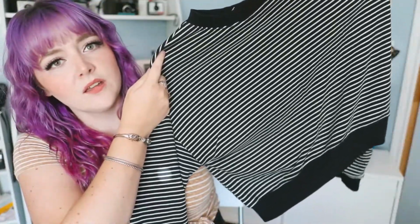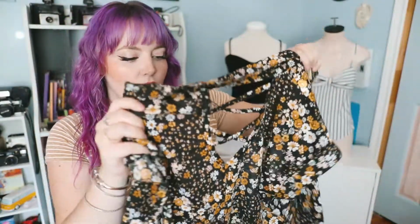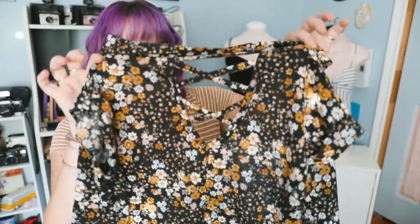Maybe it's coming back. Okay, so this shirt kind of combines my favorite colors to wear. It's got mustard flowers basically over a black base. It's got this little crisscross pattern, and it just buttons up in the front.